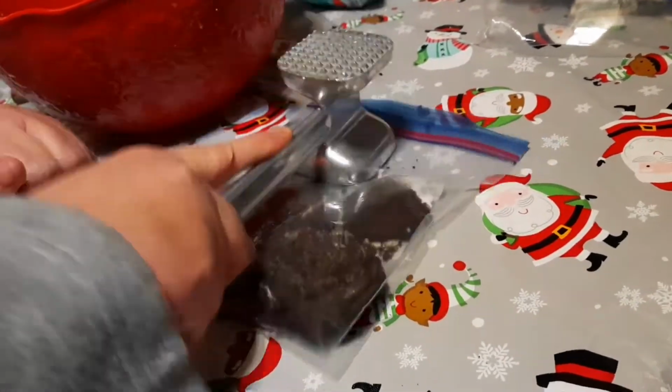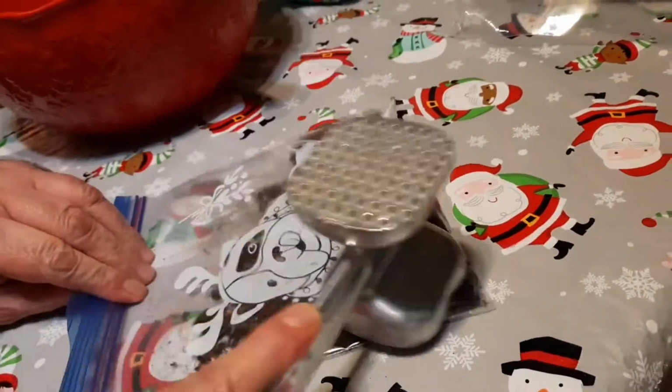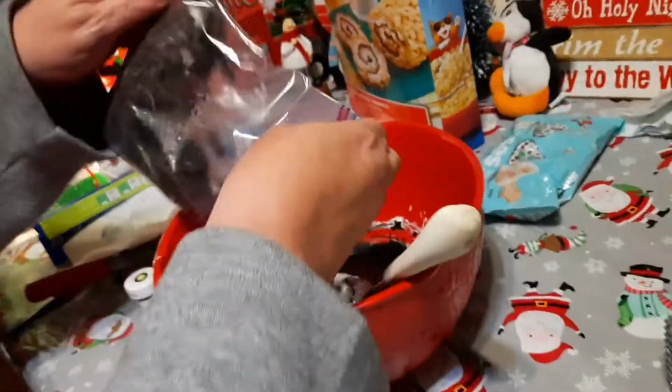They don't have to be into a fine powder. You just want to crush them. That's good enough if you can see that. So we're going to take that and we're going to dump these into our bowl. Get all that out of there.